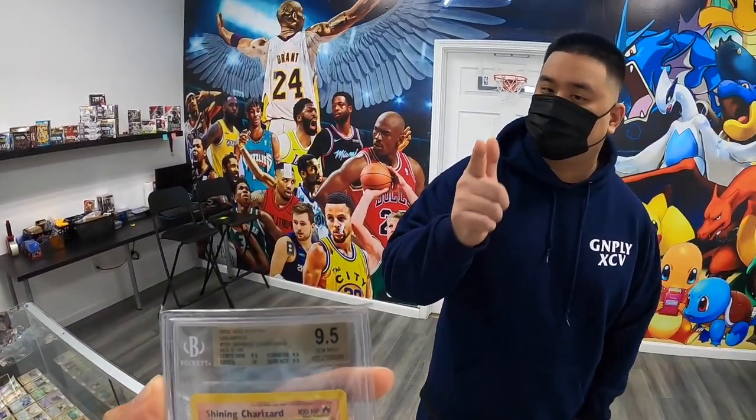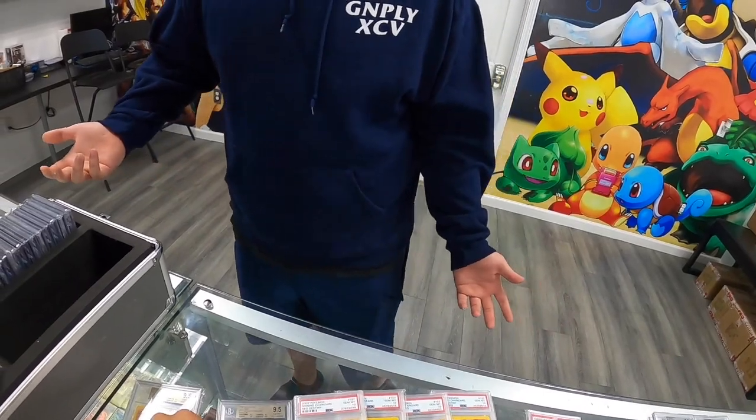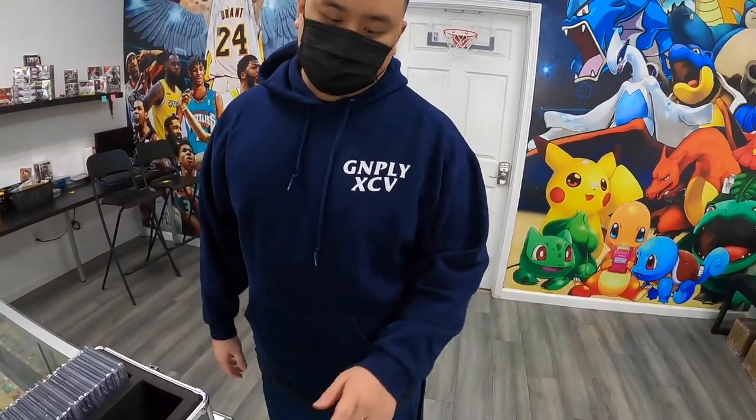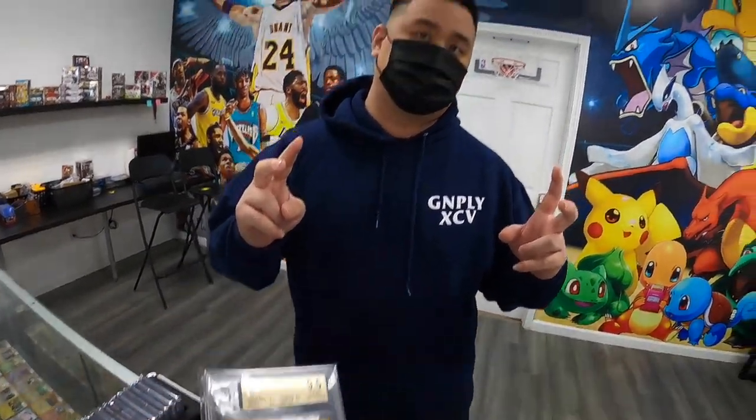I pulled that one myself, I think. That's the one I pulled myself. I bought a loose pack on eBay. And he said it was light. I still bought it light and I still ripped it. That's crazy. The thing with Neo Destiny and Neo Revelations is the light packs supposedly have the Shining. The Shining, yep.